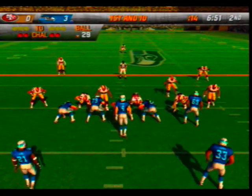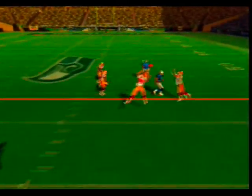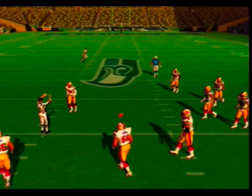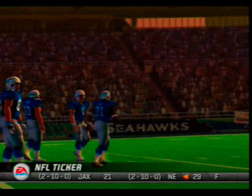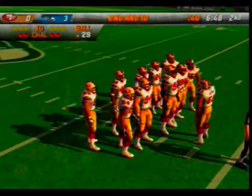Here we go, baby, rock and roll. There we go. The rush is on. Gets the pass off. He has a knack for making a big play. That was another one right there. Rice was the one they were trying to get the ball to.